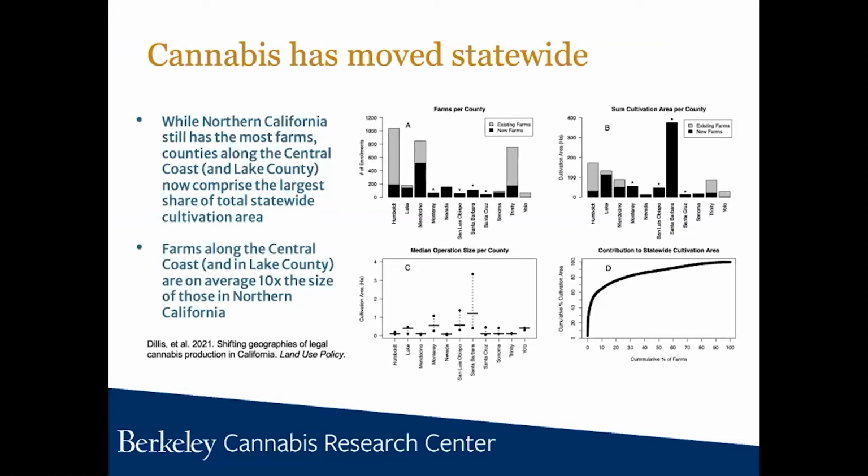This is one of the main summary figures, and I don't expect you to digest any of this in the 20 seconds I'm going to show it to you; it's just a preview. What we've seen is that while Northern California is still home to the most farms, it's along the Central Coast and in Lake County that we're seeing the largest expansion of cultivated acreage. This is a result of much larger farms coming into the industry in these areas.